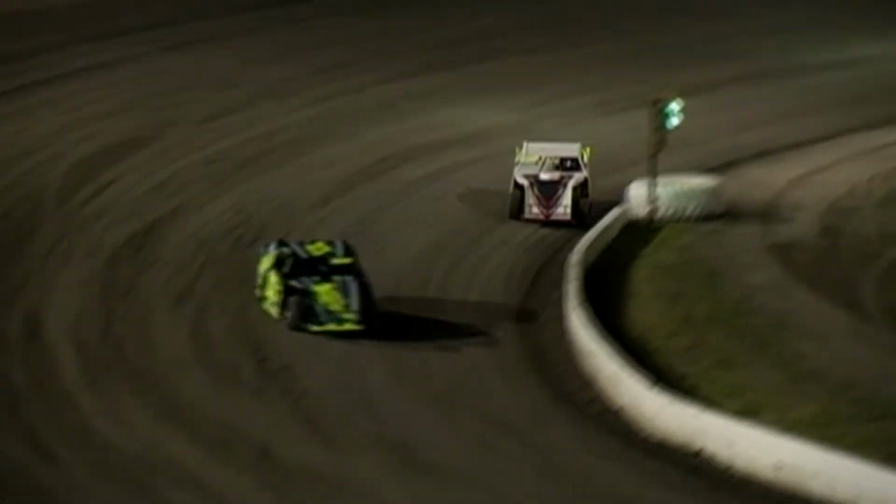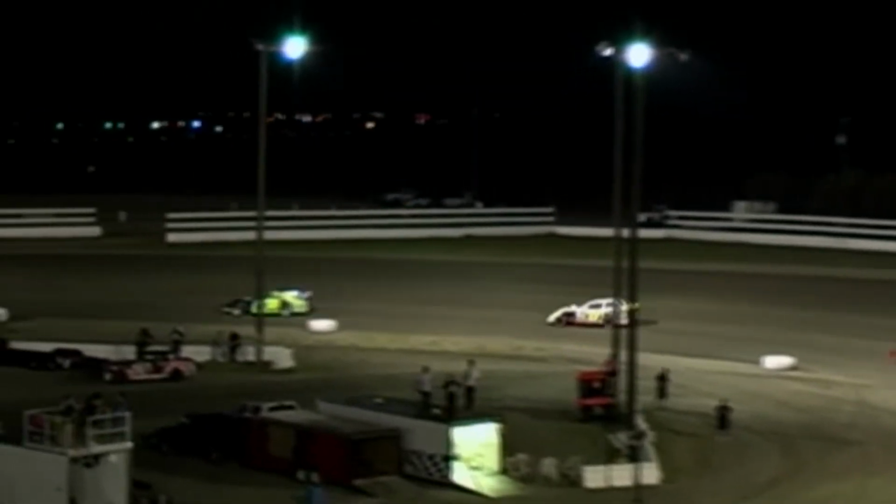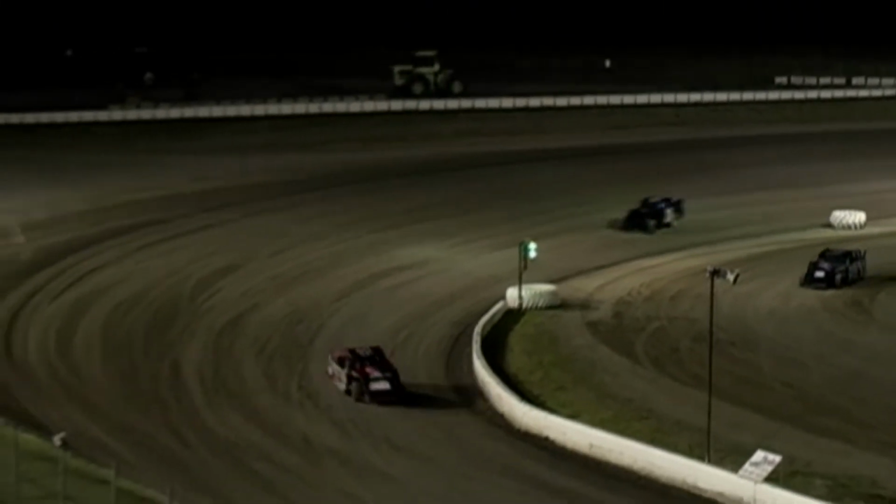Mark Ross running in second spot. Goes down to the bottom side of the racetrack, trying to make up some ground on Stephen Neighbors out in front. Nothing doing, still about a 2-car length advantage for Stephen Neighbors as they go into turn number 3. Running in third is the 74 of Kevin Haslip. And then the 15 of Josh Graham runs in fourth, with Richard McGibney rounding out your top 5. 2 laps to go here in heat race number 1 for the limited modifieds.